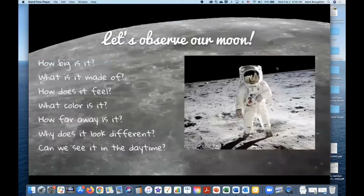So we're going to have a lot of questions that we're going to answer, and we're going to ask together about the moon. Some of these questions include, how big is the moon? What is the moon made of? What does it feel like to touch it? What color is the moon? How far away is it? Why does it look different every night? And how come we can see it in the daytime? So you might have wondered some of these questions, and we're going to go over them one by one.